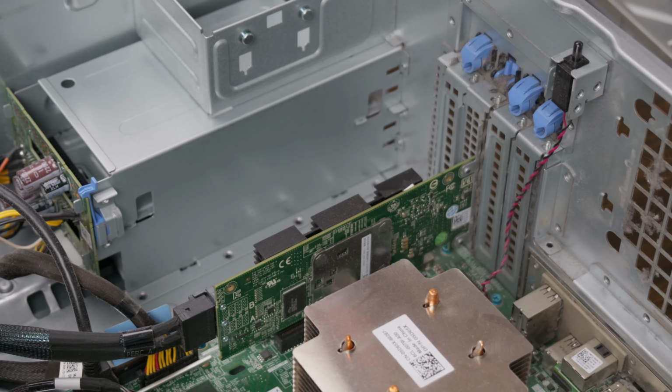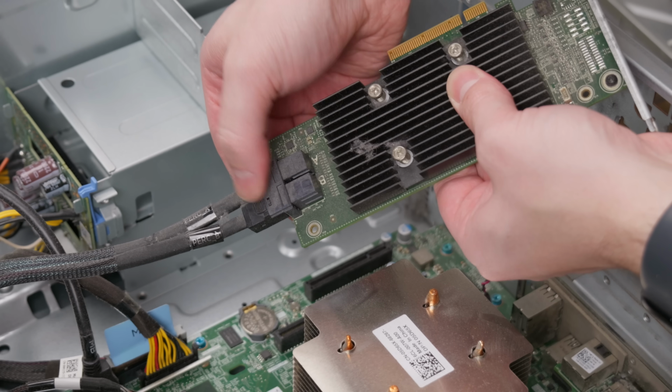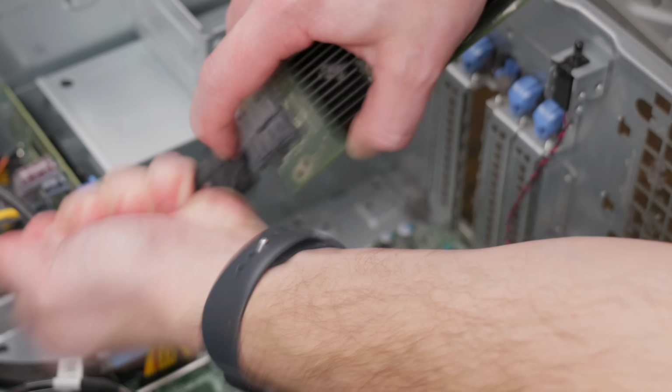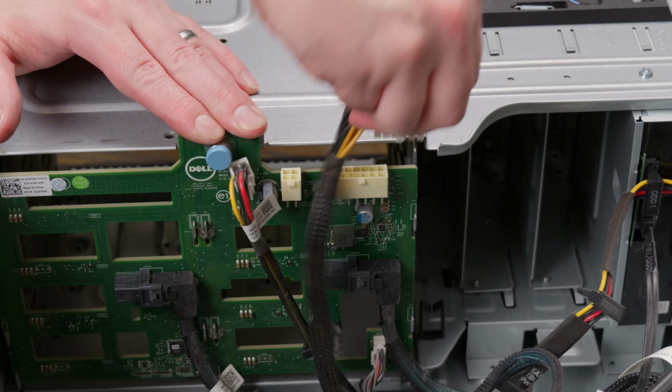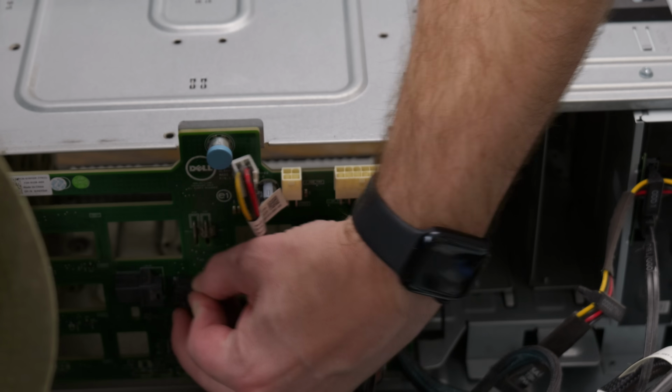Interestingly, there doesn't seem to be any airflow for the RAID controller, which is plugged into one of the PCIe slots. That card has 2 cables plugged into the very snugly fit mini SAS HD connectors that I definitely didn't break. Those cables were connected to the backplane, which interestingly not only had a power input, but also had this 4-pin power output to go to the 5.25-inch bays.